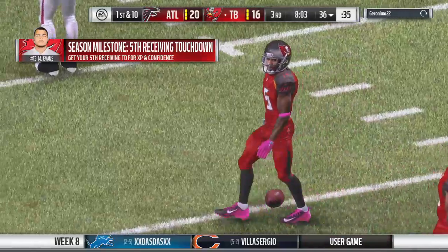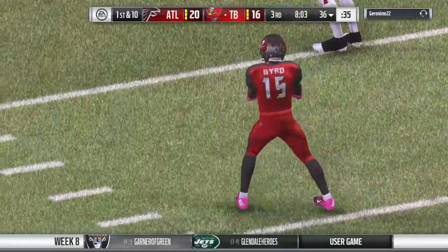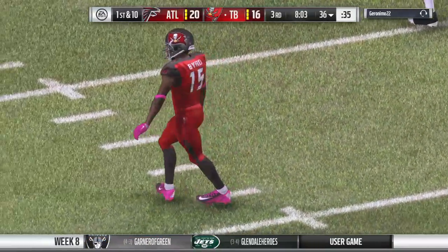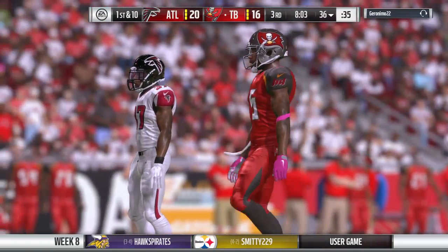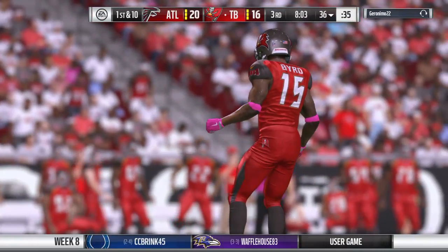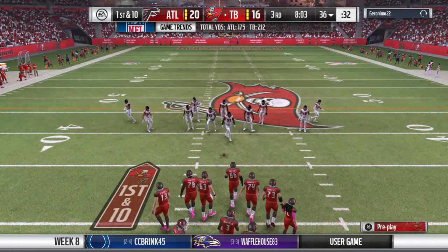Now we take a glance at the offense as they work their way back out for their first possession of the second half. They're down in this game. A chance for the offense, though, to put something on the board, get some momentum here in half two. Try and get things kick-started for them.